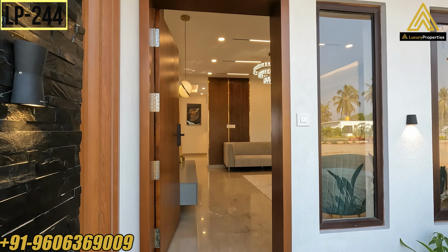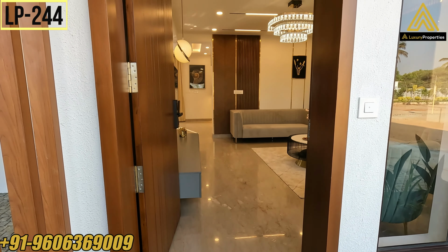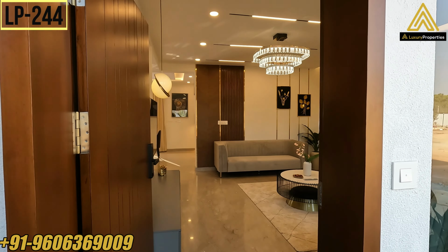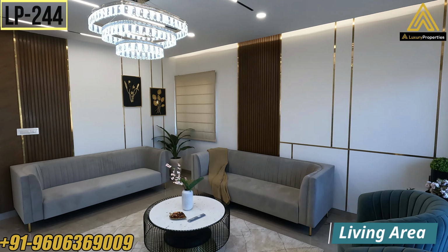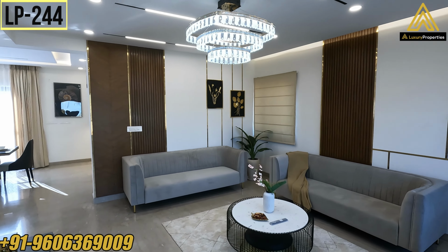And now we take three steps and we head on to the living area. The living area is spread over 14 feet 3 inches by 16 feet 4 inches. The living area is defined and is separate from other spaces like the dining.